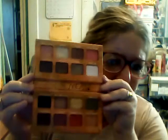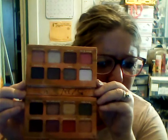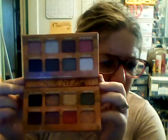Very good palette. I would say if you don't have this palette in your makeup collection, you should have it. If you're a beginner in makeup and you're trying to work with shadows and you're new at it, this would be a good palette for you. And if you really want to work with colors, I would say get some of these little palettes. They're like $2 or $3 on Amazon.